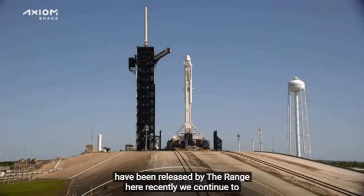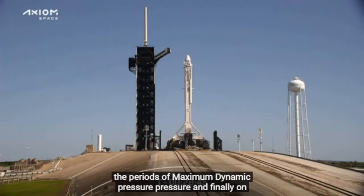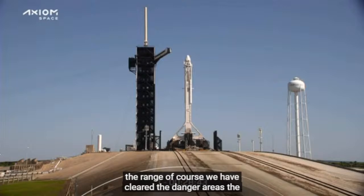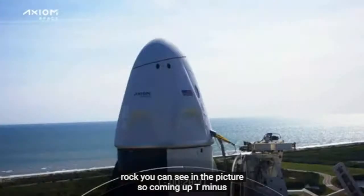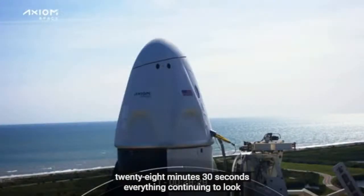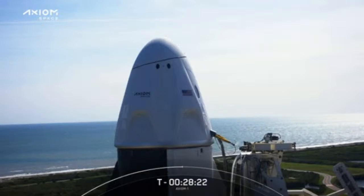Balloons have been released by the range here recently. We continue to look good for upper altitudes as Falcon 9 flies through the period of maximum dynamic pressure. And finally, on the range, of course, we have cleared the danger areas, the hazard, the caution areas. Everybody's out of there except the 4-person crew up in the Dragon capsule, very top of the rocket you can see in the picture. So coming up, T-minus 28 minutes, 30 seconds, everything continuing to look good on Falcon 9 with Dragon for the Axiom 1 mission.